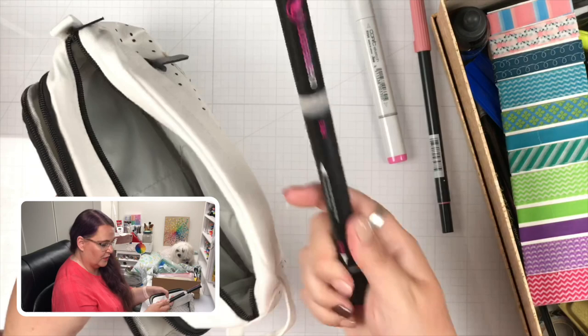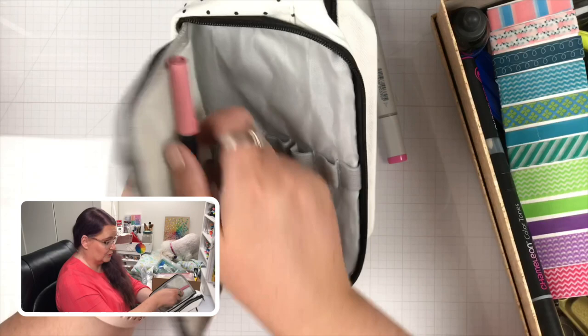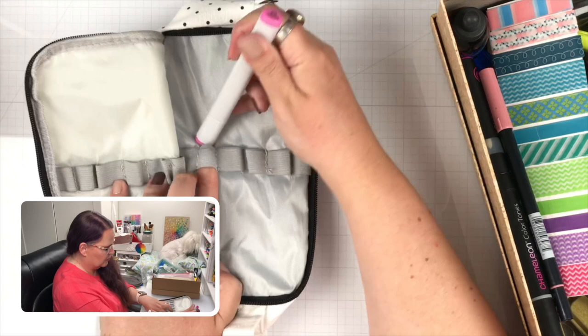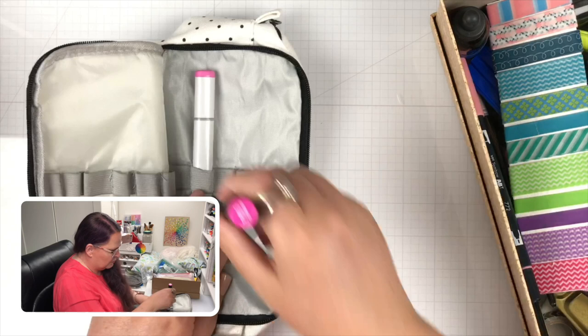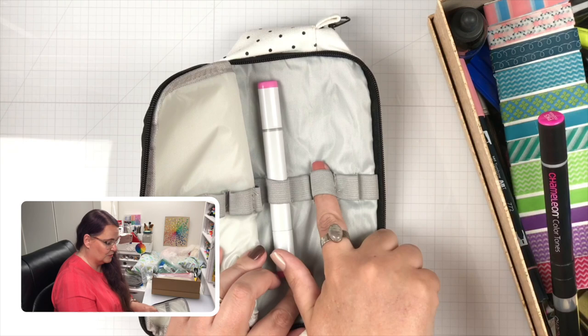And the Tombow fits very comfortably, and it even fits up here. So you could even fill up the front with Tombows, which is pretty cool. And the Copics, of course, fit really well into these loops. So that's nice. I even put the... So these loops are very generous. I mean, this is too long for this compartment, but the loop is good enough for a really fat marker, which means you could probably put two or three pencils or pens into these loops.